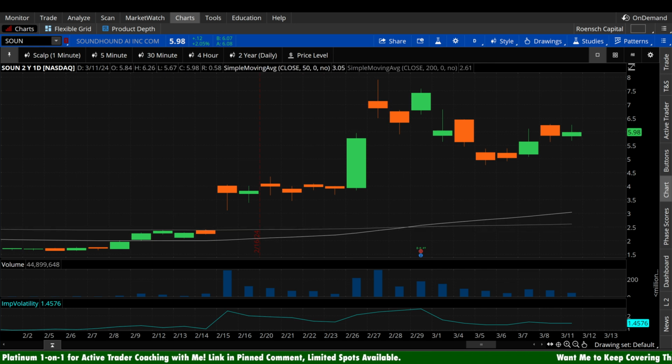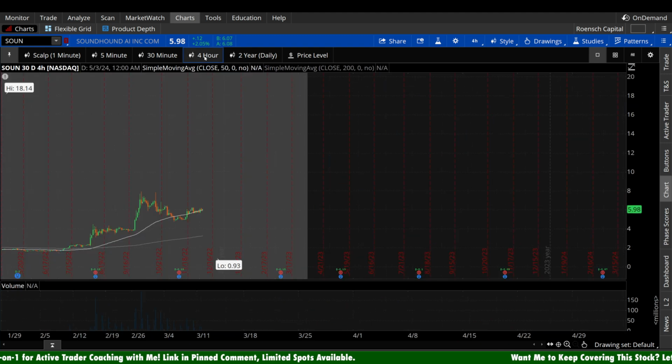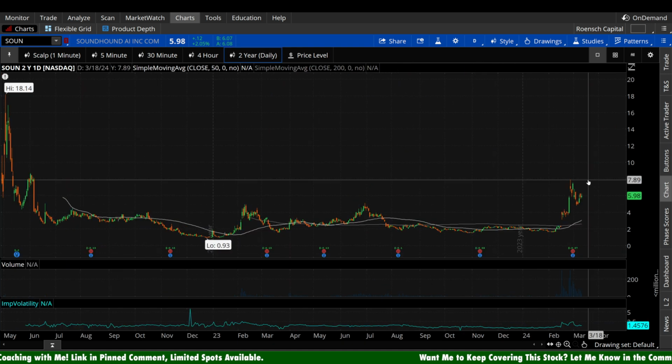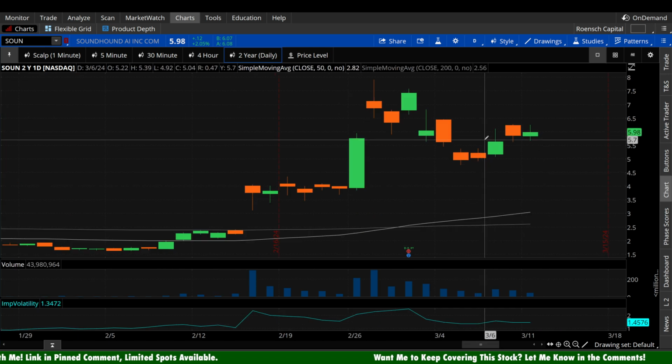Keep in mind now, this is the daily chart. It's only going to show the closing price of 598. The stock is at about 608 as of this recording in the after hours. Okay, but again, we have to take after hours with a grain of salt.